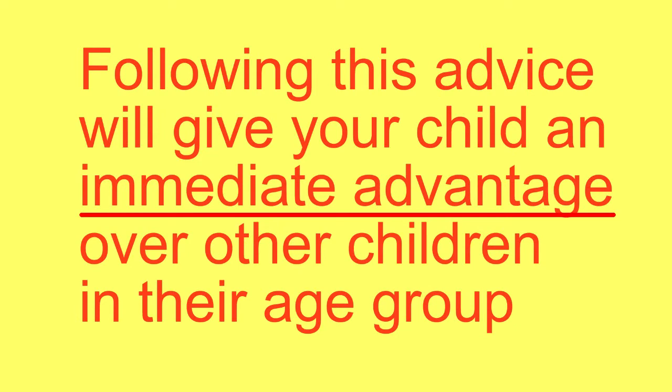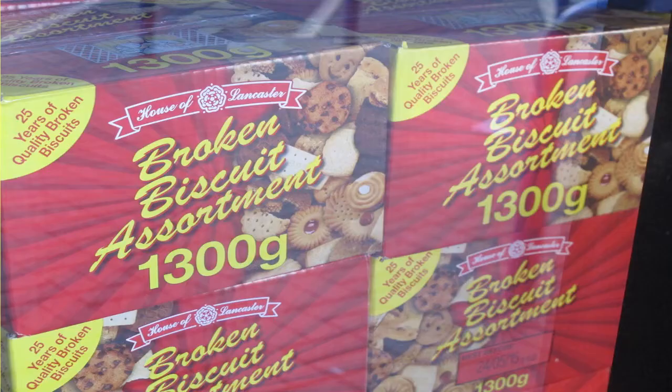Now, I'd like to finish by saying that if you do this, your children will immediately have an advantage over other children in their age group. If your child is having confidence problems in mathematics now, and you keep practicing these skills, imagine how they're going to feel when the teacher asks them, how many kilos are there in 1,300 grams? And they're one of the few children in the class who can give the correct answer, 1.3 kilograms. How's that going to make them feel?